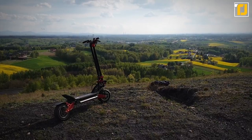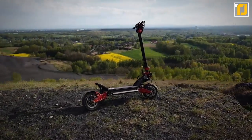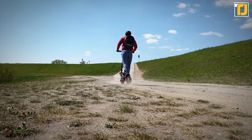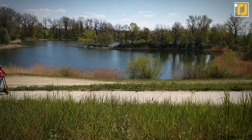In fact, the only real downsides to the Zero11X are its 15 to 20-hour charge time and the $3,500 price tag. However, if you really need a scooter that offers up all of this speed and range, you'll probably find that it's worth the price of admission.